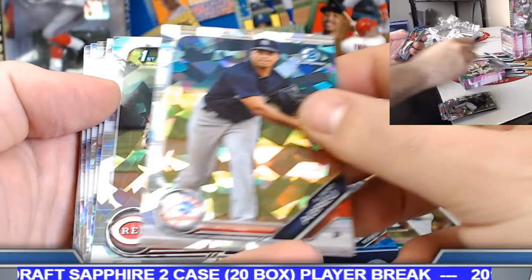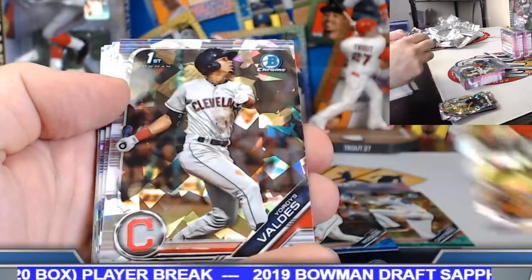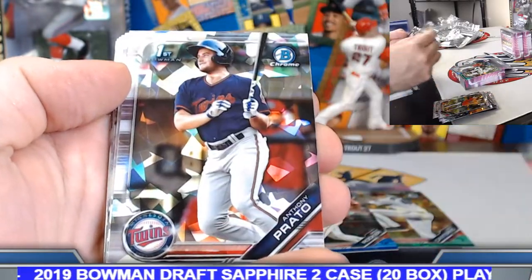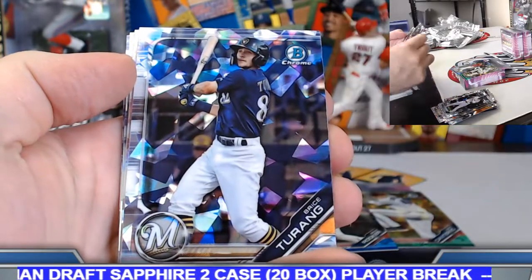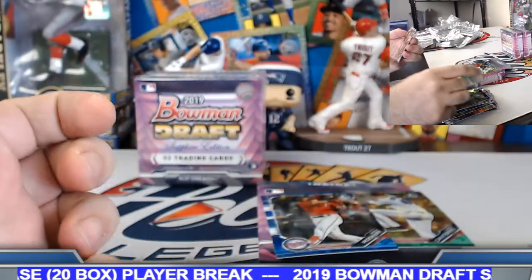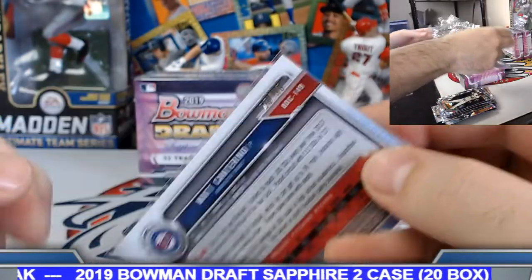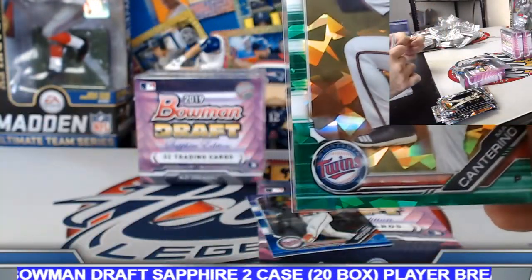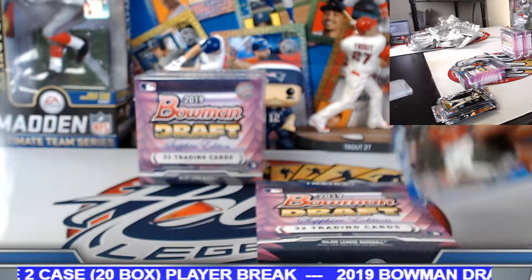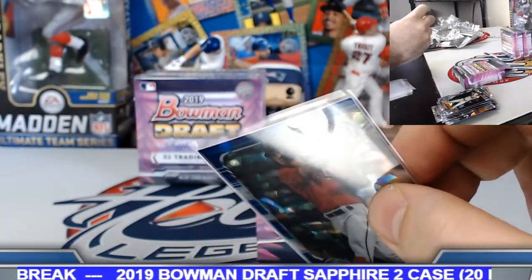Keone, Abreu, Lodolo, Stinson, Jameson, Hall, Valdez, Moises Gomez, Tebow, Head, Prado, Kachanowicz, Terrain, Connor Capel, Losey, and Tyler Fitzgerald. 23 out of 50 on the Cantorino, gets them on the board. And Rooker, 43 of 99.